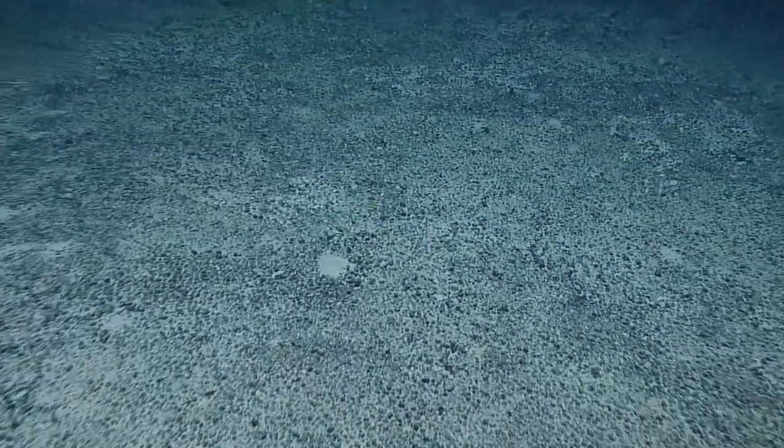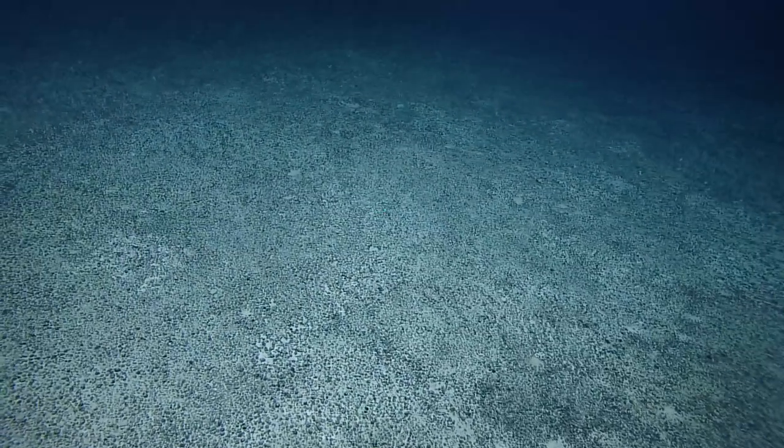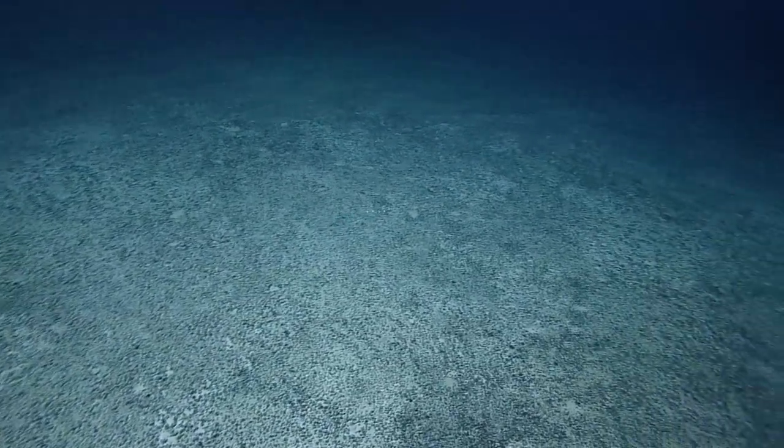Oh, bonk. Gonna keep going. Sorry, I bonked. And then we're coming to this white thing right here. Oh, zoom in. It's just sand. Yeah, it is just sand. Yeah. Maybe it's pig poop. Okay, thank you. Come on. Oh, we got a spongy thing over here.